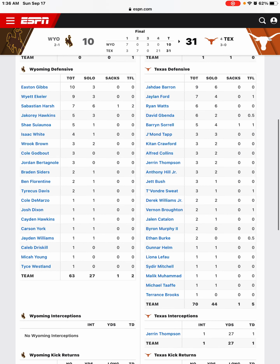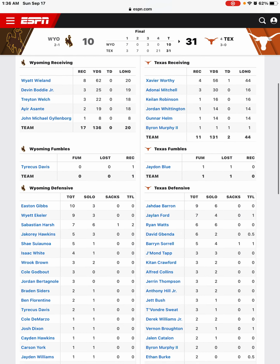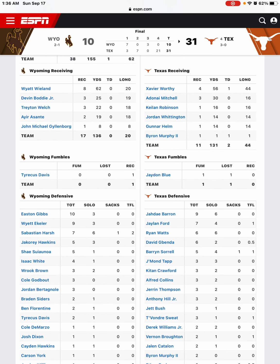Great game for Texas. Rough first half. Rough first 3 quarters. They got their stuff together in the fourth quarter, but you can't play like that every game, because you play a team next week in Baylor, which I like to think is a better team than Wyoming, not by much, but a better team.